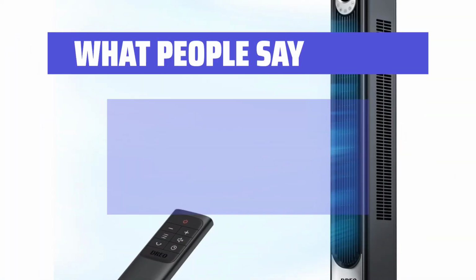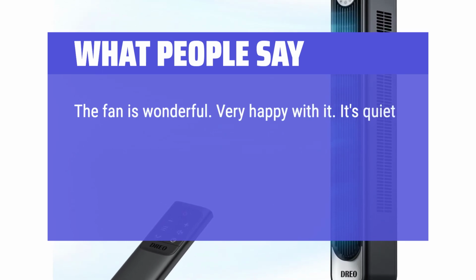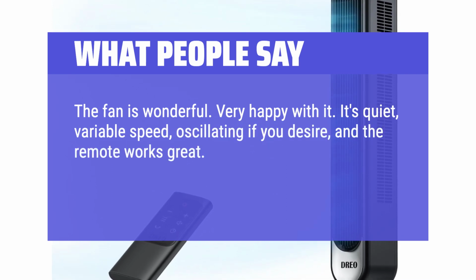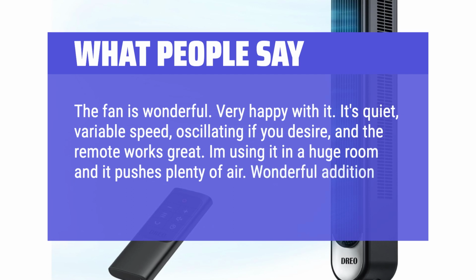What people say. The fan is wonderful. Very happy with it. It's quiet, variable speed, oscillating if you desire, and the remote works great. I'm using it in a huge room and it pushes plenty of air. Wonderful addition to a large bedroom.